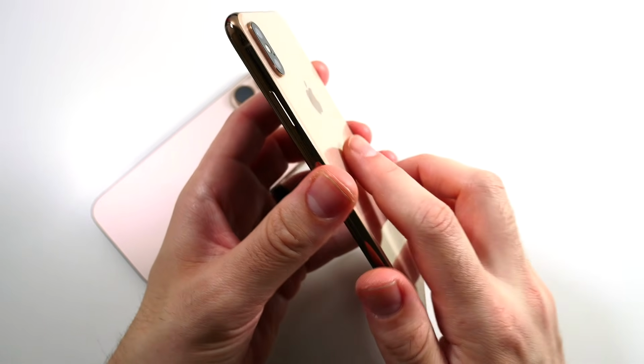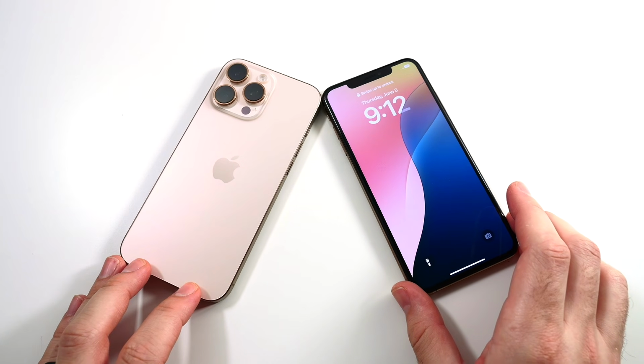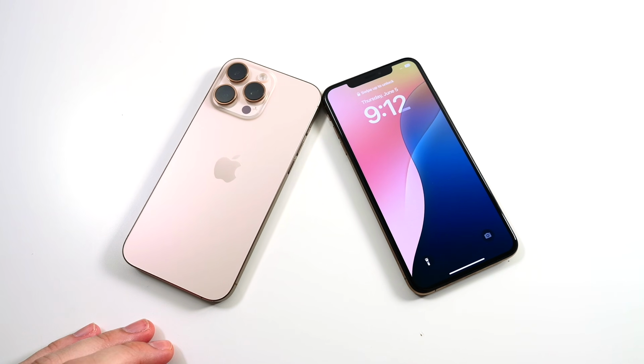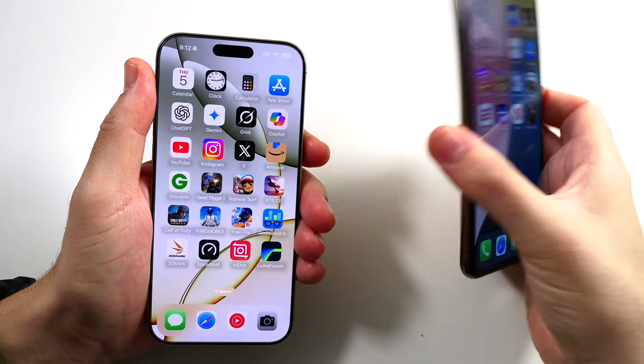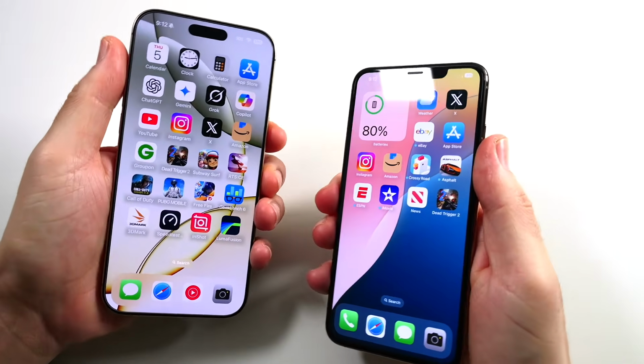The thing feels beautiful. It really does, and it held up very well. If you bought that phone and you're still using it, I don't blame you. The thing's still amazing. So let's go ahead and do Face ID now. Now, they both do have that same exact unlocking mechanism.